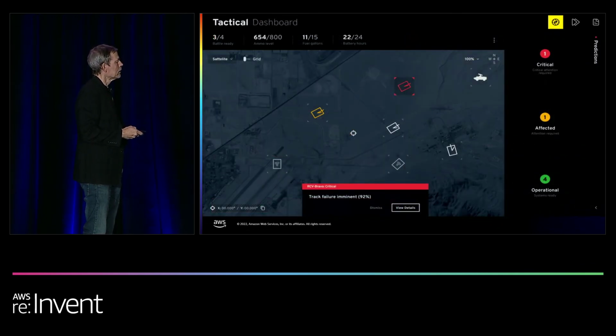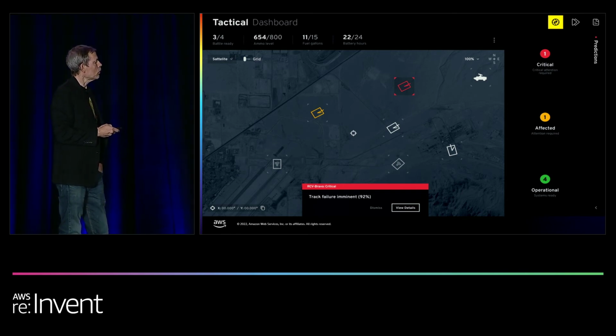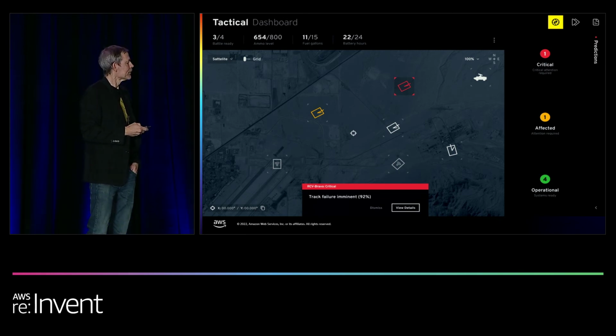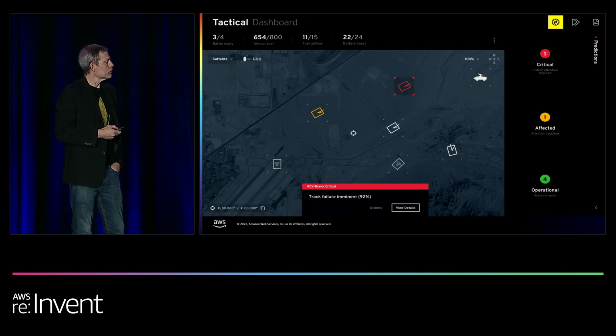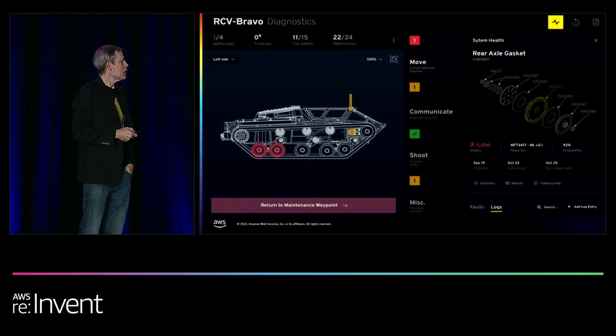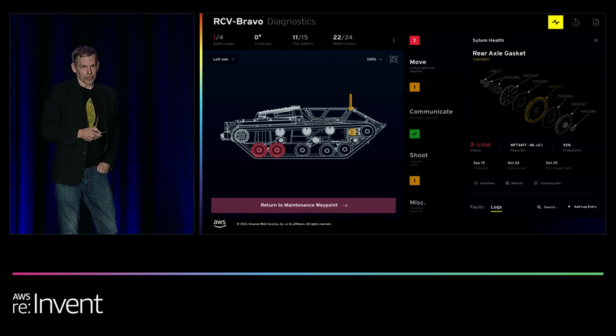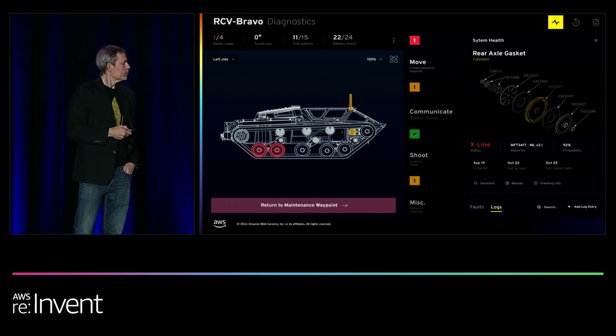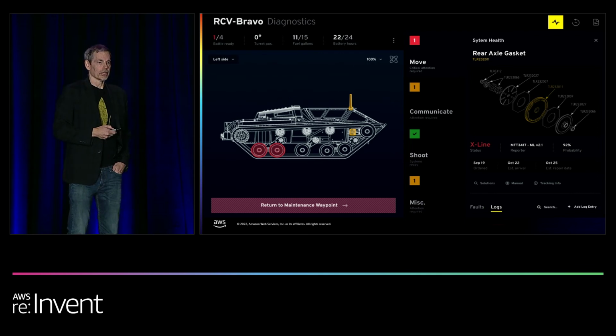Yeah, so here we've got our 4 RCVs, and you can see that 2 of them have been compromised in some way, one of them severely. And then back here, the things with the little Wi-Fi symbols on them are the control vehicles. So the operator has observed that there's a problem with two of the vehicles. One of them has a severe problem with the track failure potentially being imminent. So they can call up more information on that vehicle and what the specific failure mode is. They can pull up schematics and specifications. They can identify which parts specifically are going to be the problem.